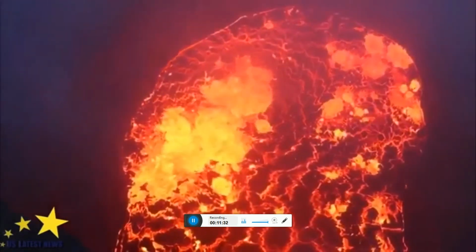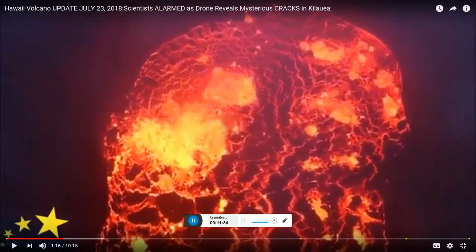Okay, this is actually old footage from before the eruption began about 2 months ago. So this is just how the lava lake looked before this newest eruption.